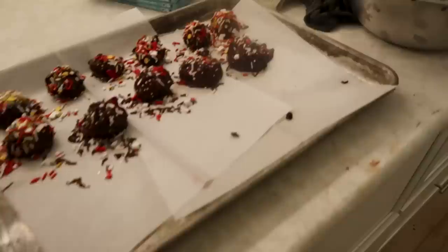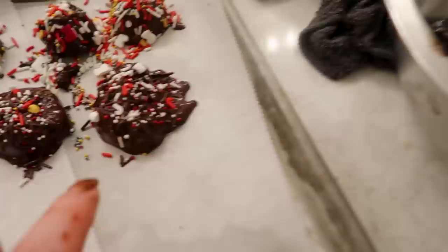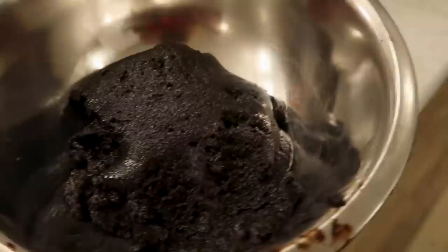So we've done several dozen already, but again, this is too wet. I need to add more cookies to it. They just don't set up as nice. They're gonna taste fantastic, but anyway, I'm gonna add maybe 12 more cookies to this.